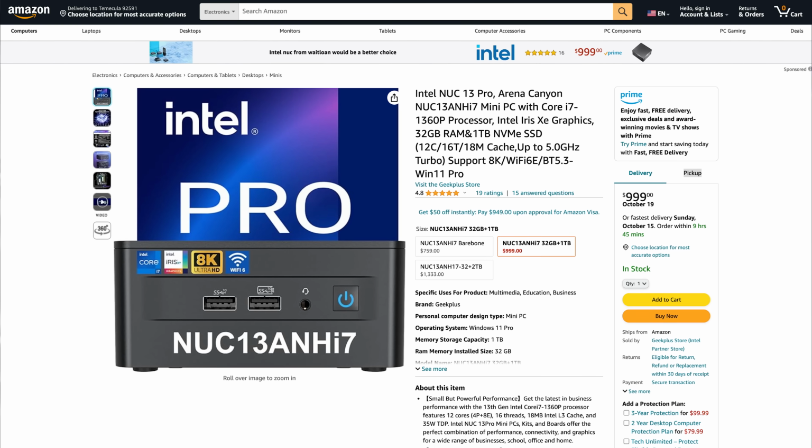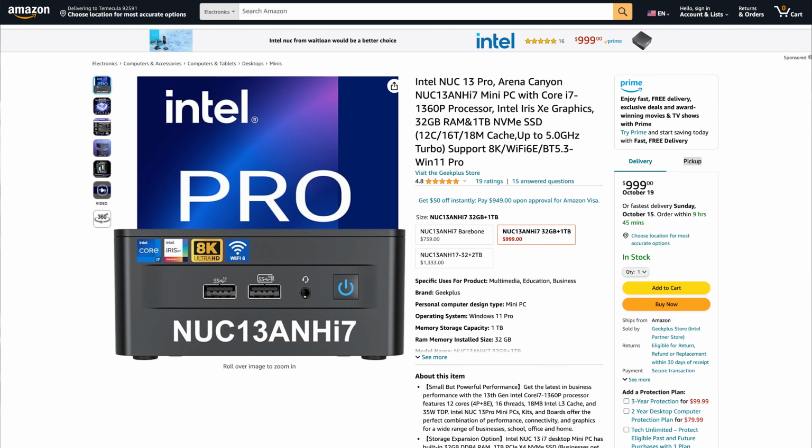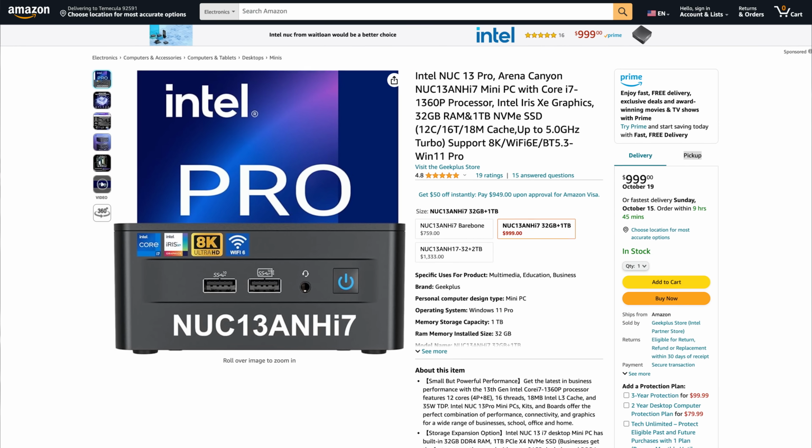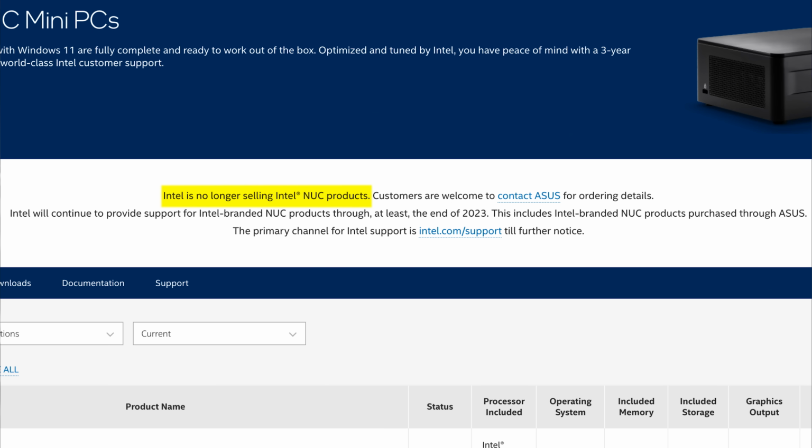Either way though, even if you go with the most powerful i9, you're still getting a better deal than something like Intel's NUC, which currently goes for nearly $1,000 while only having the i7. And with Intel also announcing that they're exiting the NUC business entirely, this Geekom PC could just be your next NUC.